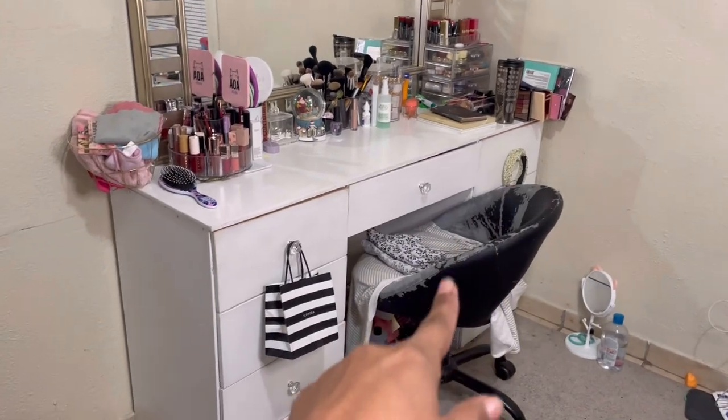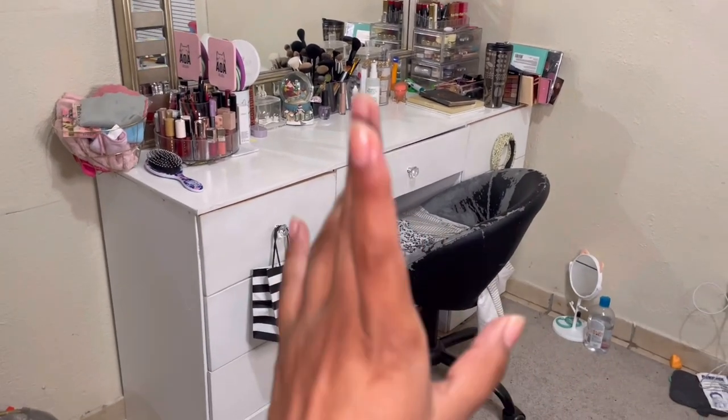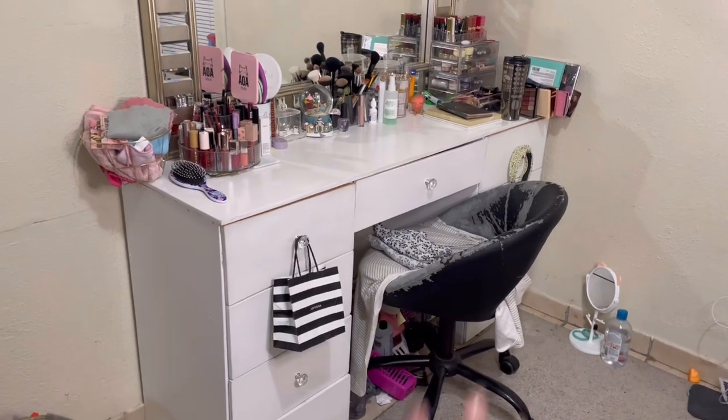I really need to get a new chair. I really want to get a new chair, because that one, when I sit on it, it starts to peel.